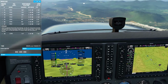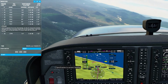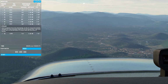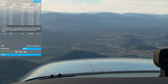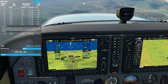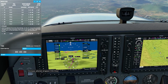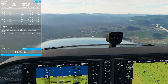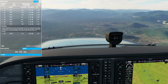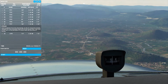So I guess we'll be turning to 114. We're pretty much lined up. So we're coming in from here and then land over there. Okay, so I've got a plan of how to land. We're going to decrease our altitude first, to 1,000 foot. Hold back the throttle. Select the airspeed to 100 knots. It looks like a long patch of grass.